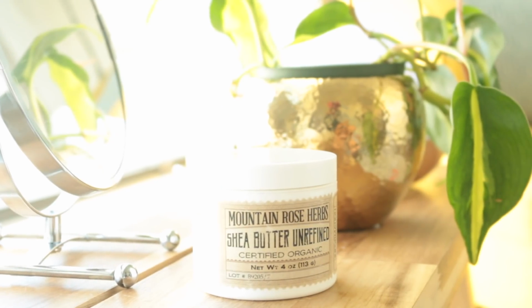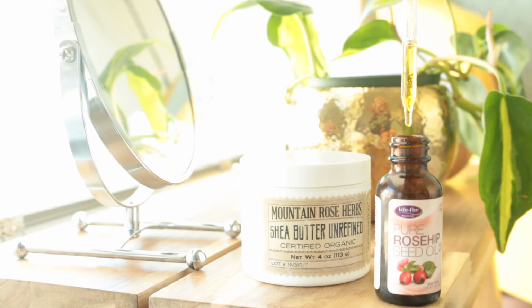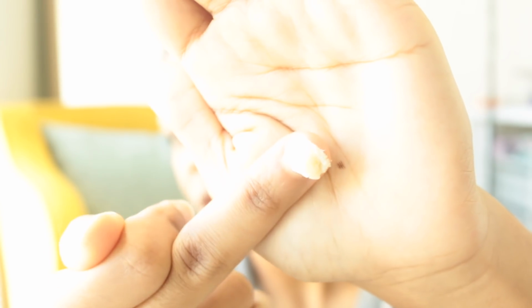To moisturize my skin, I'm using unrefined organic shea butter, as well as a few drops of pure rosehip seed oil. I mix the shea butter in the palms of my hands to warm it up and melt it down, and then I add the drops of the rosehip seed oil, and this makes the most luxurious moisturizer for my dry skin. It feels so good. For my pores, I rub in an upward motion and then also around my laugh line area, because we want to encourage the skin to go that way.